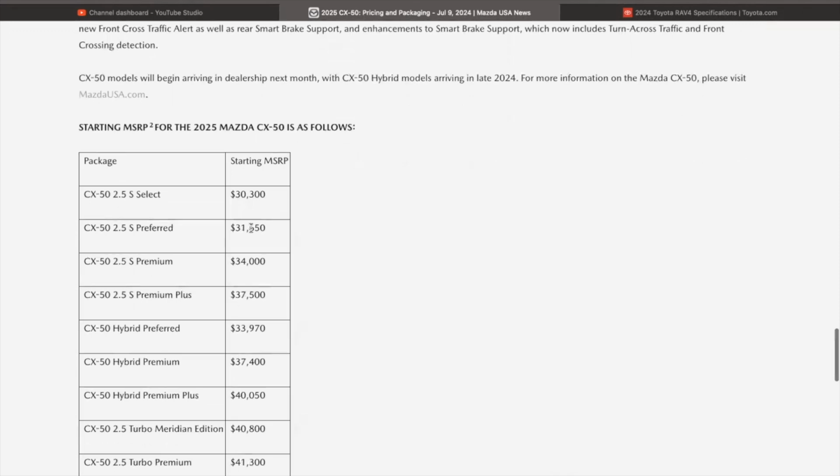And then if you're getting this hybrid, now look at this difference here, 31 and 33.9. So for about $2,300, you can get the preferred trim level with the hybrid powertrain. So for $2,300 there, if you do the basic math of saving right around $600 a year in gas, $2,300, at $600 a year will take you just over 4 years to recoup your costs from that hybrid system. So if you plan on keeping this car for a long time, in 4 years at average driving, you're going to save money.